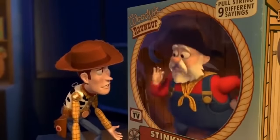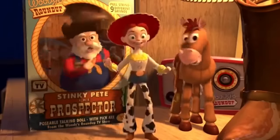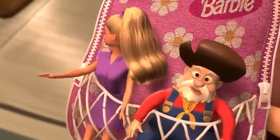Two words. Sputnik. We're being sold to the Kanishi Toy Museum in Tokyo. It's a dangerous world out there. Look, Barbie, a big ugly man doll. Ooh, he needs a makeover.